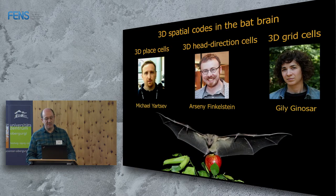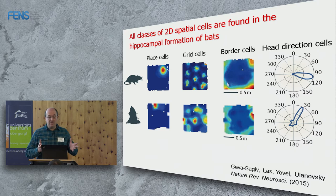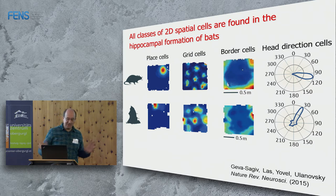Okay, so 3D spatial codes in the bat brain. These are the students, former and current PhD students, who studied these neurons: 3D place cells, 3D directional cells, and 3D grid cells. First of all, we started by doing the 2D experiment, letting bats crawl in a two-dimensional box for comparative purposes. Do we find the same things, in a square box with a white cue card, exactly as you do in rodents, with the same types of tetrodes, same recording methods? And we found the same kinds of neurons: place cells, grid cells, border cells, which I didn't mention, neurons that encode the borders of the environment, and head direction cells.